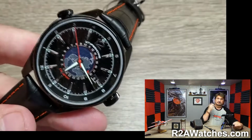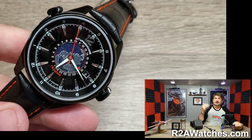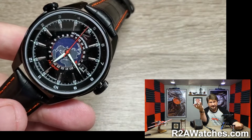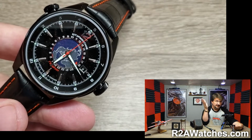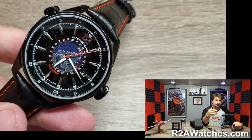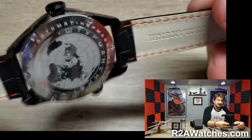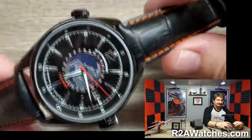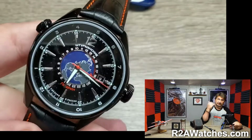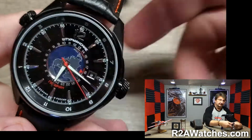First of all, the movement in this watch is the 2432, 31 jewel movement from Vostok. Now, Vostok is a different company than Sturmanskie. It's also a different company than Vostok Europe, and that's a whole other conversation. But Vostok is the oldest and largest continuously operating Russian watch manufacturer. They are still active today. They make watches and they make movements. The movement in this one is the dual time with the 24-hour indicator, the 2432 movement being used in this particular model.